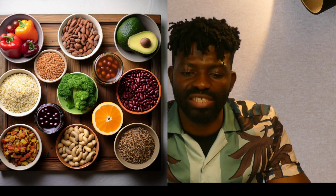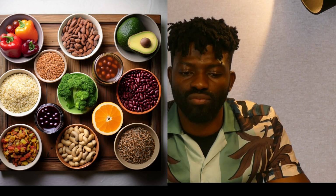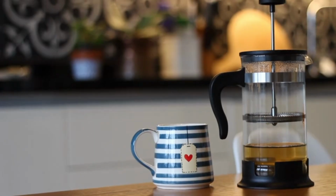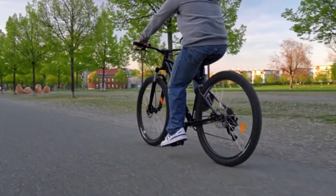You can use plantain instead of fried potato. They are lower in fat and provide good energy. Reduce your intake of sugary drinks like malt and 5 Alive, and switch to water or tea like green tea, ginger tea, chamomile tea. And last but not least, exercise is crucial. Try to incorporate regular physical activities like walking, running, and strength training at least 3 to 5 times a week. Even just a 30 to 40 minute walk daily can help reduce your calories and your belly fat.